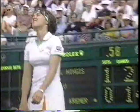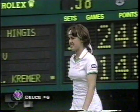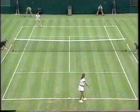No, again, that two-hander lets her down. That's really something. That's 8 break-point chances that Hingis has had. She's only converted 3, which is low for her. Billie Jean King was saying that in set 2, Hingis should really concentrate on her return game, get more alert. And I think she's missing some chances here.